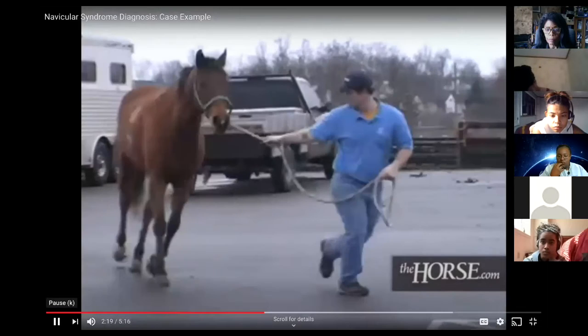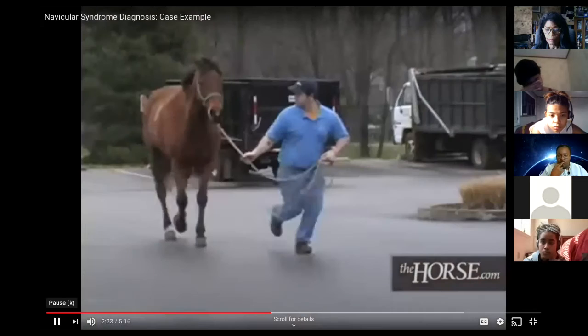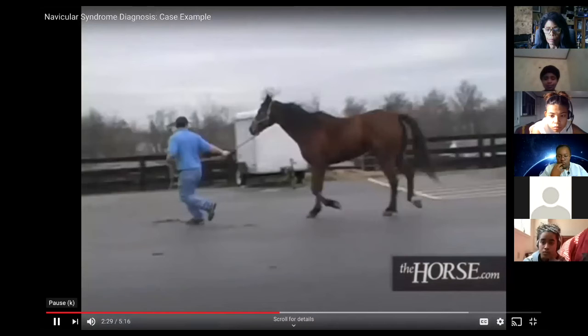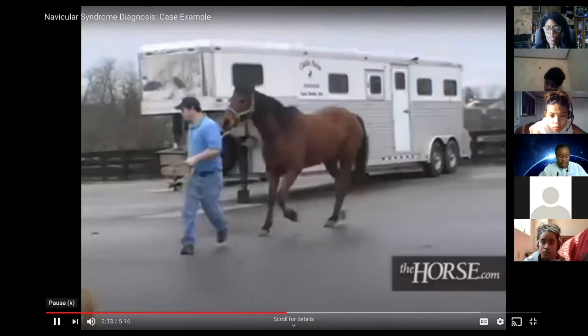After evaluating him with the low PD in the right front, he got about 40% improved. We're going to go ahead and do an abaxial block to make sure that we get all the lameness resolved, and then take follow-up radiographs. You see how he's moving better?